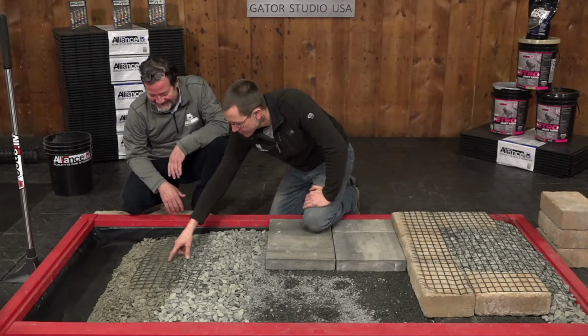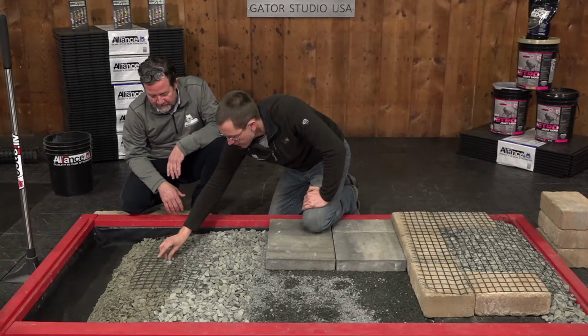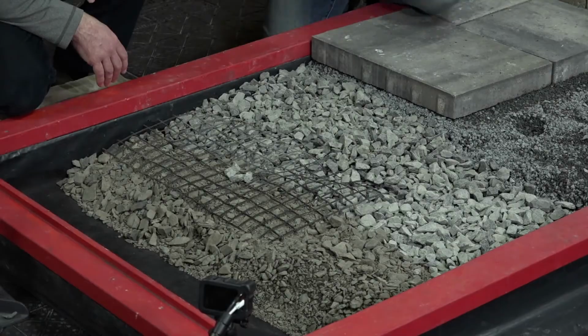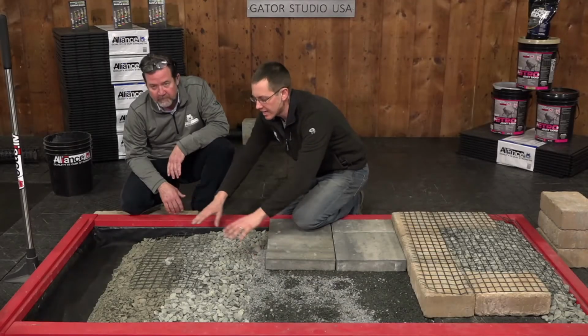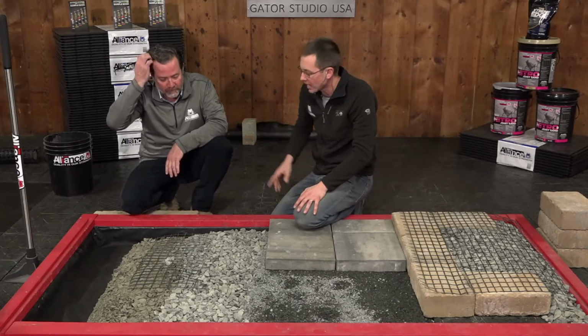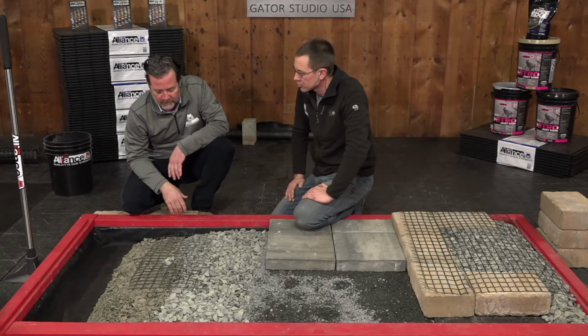So if you have these apertures and you get stone in the apertures, those nylon strands actually prevent the stone from spreading sideways. So you're not getting that movement of the stone going laterally. And that's what held you up in that box. That's what's going to make our foundation, our base, much, much stronger. And it works well with crushed stone or clean stone.